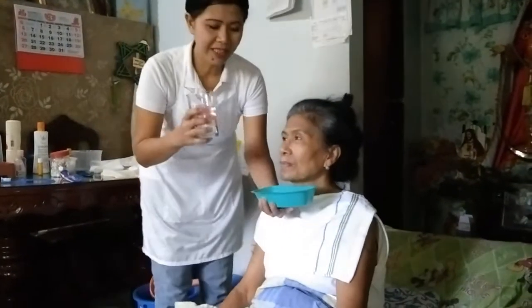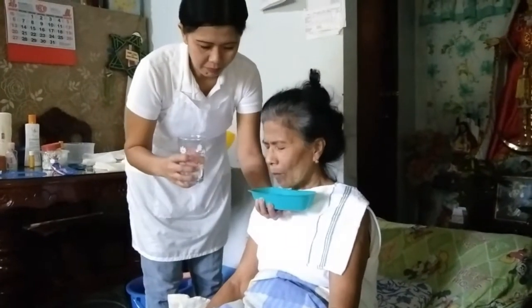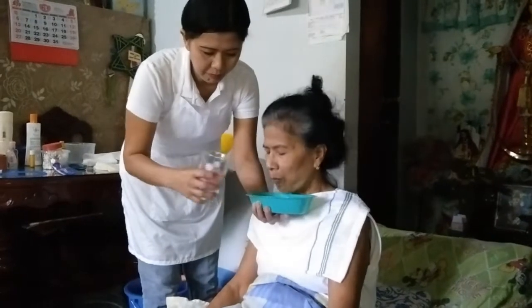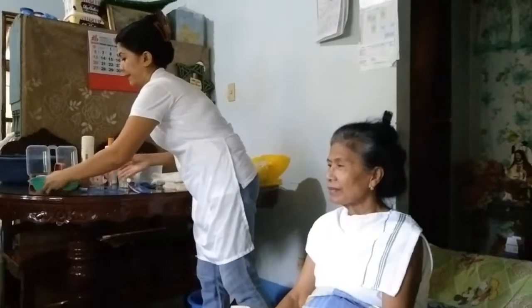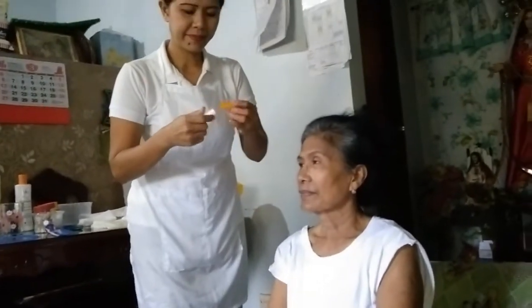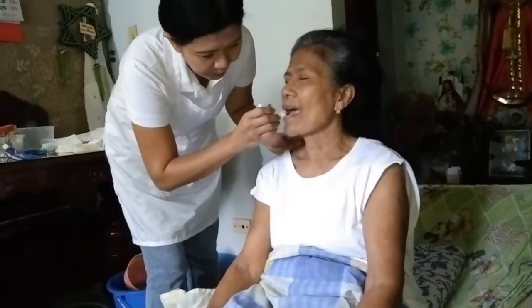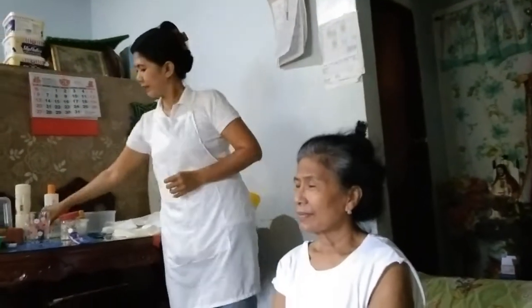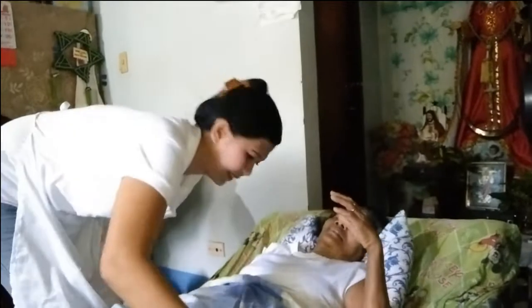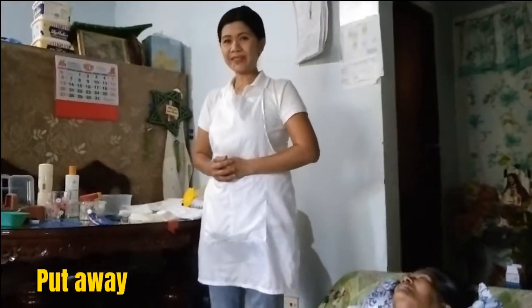Offer the client water to rinse her mouth. Then wipe the mouth. Put the dirty washcloth in a laundry hamper. Then apply the lip gloss to the client's lips to make them moist and prevent chapping. Make the client comfortable. Put away the materials used and clean.